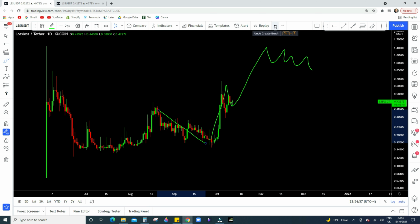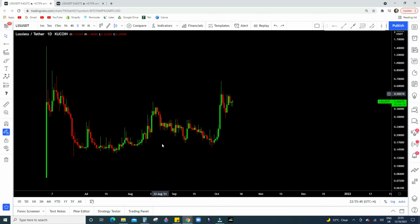Now in both cases the way is up from here, but the question that we need to try and find an answer for is how far should we be expecting the price of Lossless to go from this point on. Now there are 2 answers to this question. One of them has to do with pure technical analysis, and the other one is related to the fundamental side.